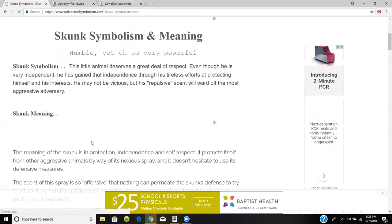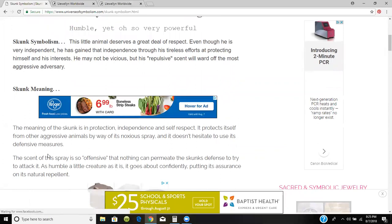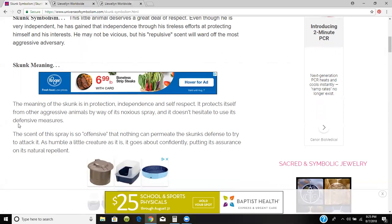Skunks are humble, yet oh so very powerful. The little animal deserves a great deal of respect, even though he is very independent. He has gained that independence through his tireless efforts at protecting himself and his interests. He may not be vicious, but his repulsive scent will ward off the most aggressive adversary. Protection, independence, and self-respect.